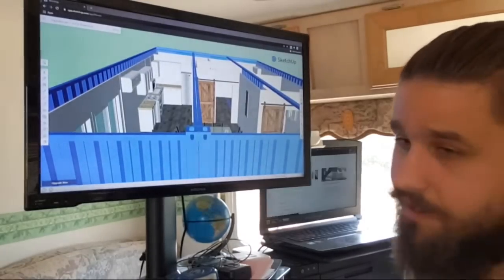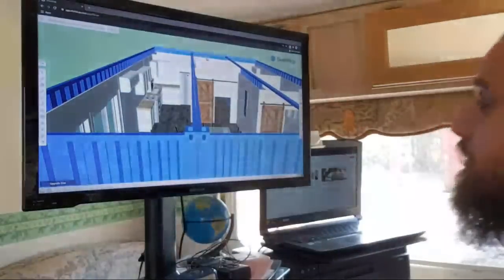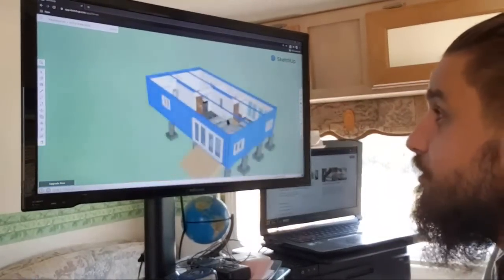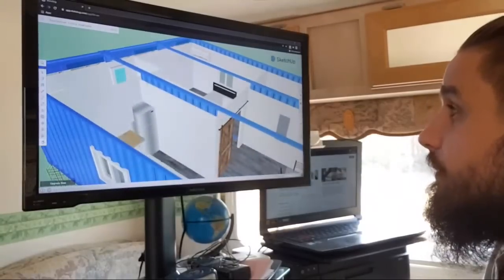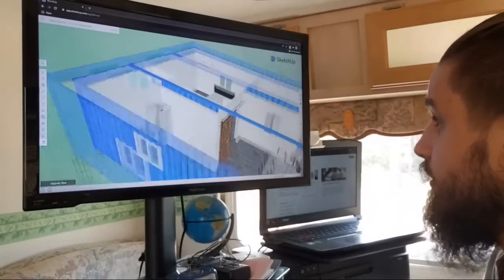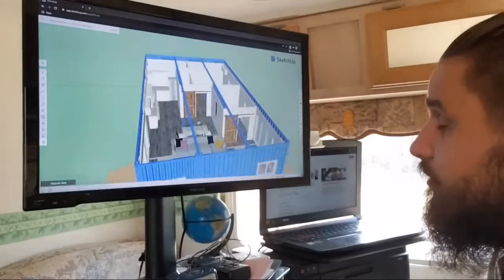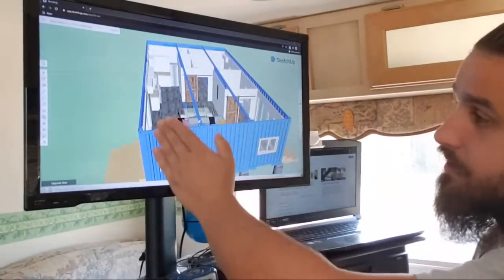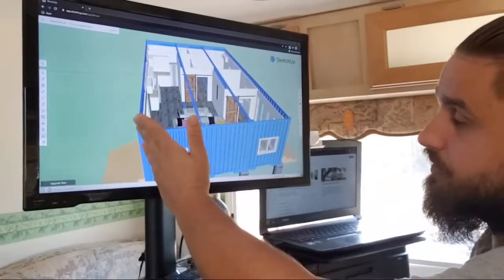I know that I'm probably going to have to do some structural reinforcement for these openings here internally, even though I still have leftover container walls, and even though I'm going to have giant ceiling rafters running along that are going to be connected to the top rails over here.